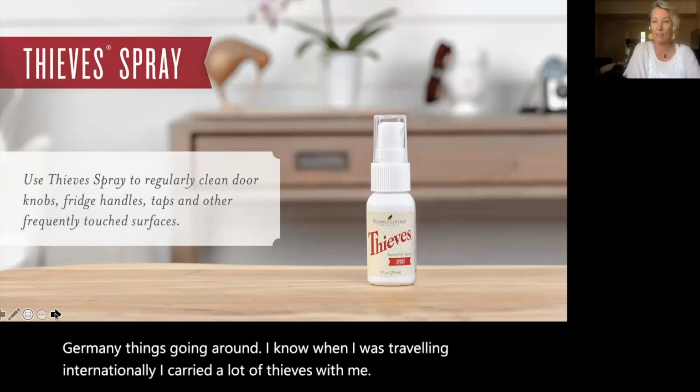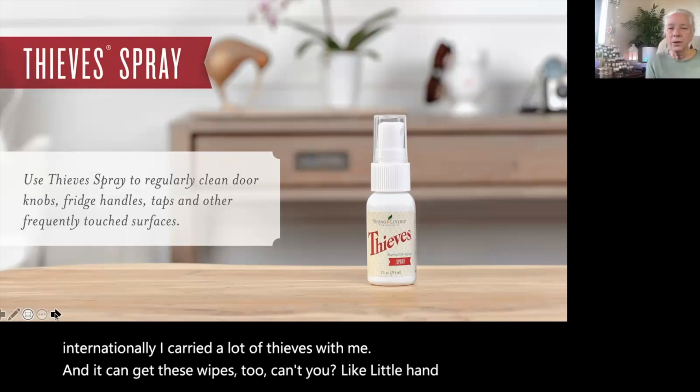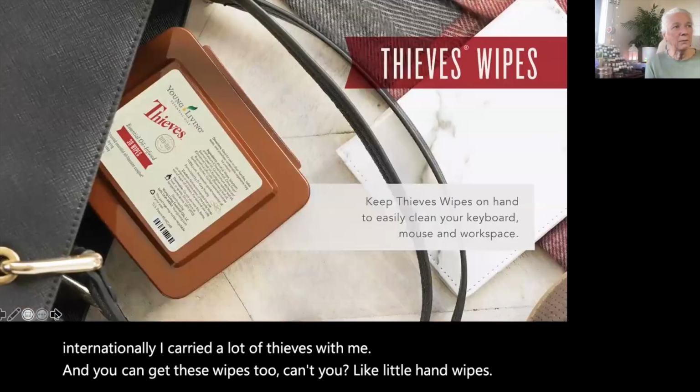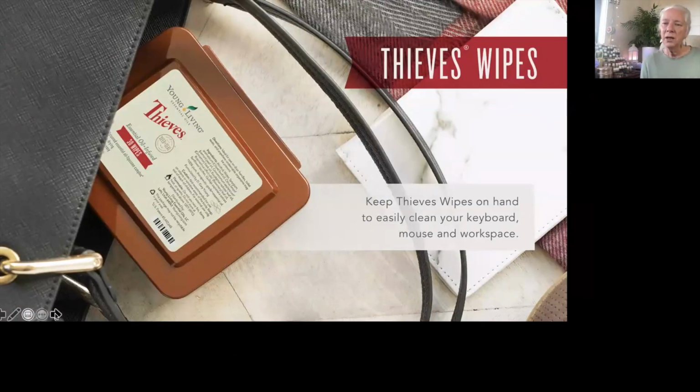Yes. And you can get thieves wipes too, can't you? Like little hand wipes. Yes, you can get thieves wipes, which are great. They're a nice little thing to take traveling, or I have them in the car. So if I've been somewhere and I'm feeling grotty, or if I've eaten something naughty like an ice cream and I've dribbled it on my hands or something.